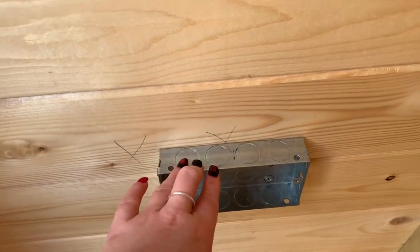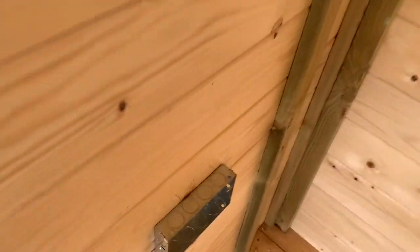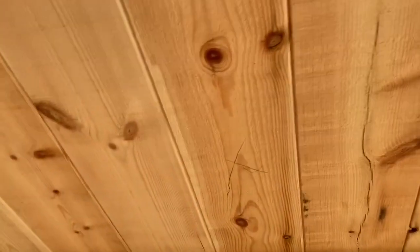So I'm having 2 double plugs on this side. So I've got one here and one here. And then we have also marked on the ceiling where we want lights.